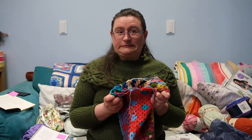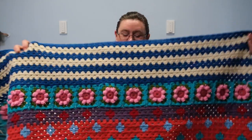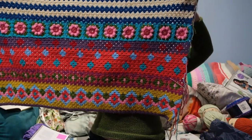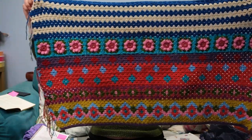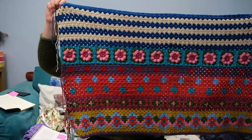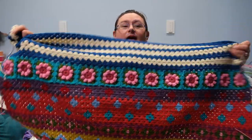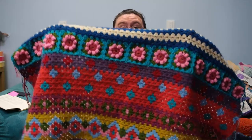I haven't been sewing my ends in as I go. I think I need to have an end sewing session before it gets too big. But here it is. It's been an absolute pleasure to work on. These stripes were great for just TV watching because I didn't need to think about what I was doing. And I learned a new technique. I learned joining in the round.